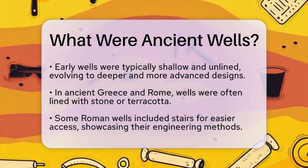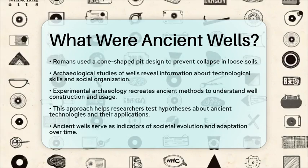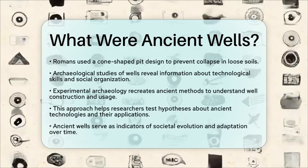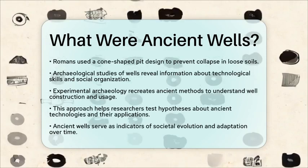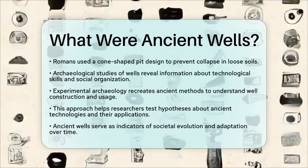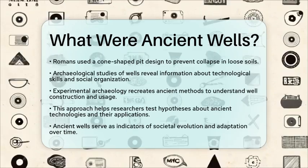By studying ancient well construction, researchers can gain a clearer picture of the engineering skills, social structures, and environmental challenges faced by ancient societies. This hands-on approach allows archaeologists to test hypotheses about ancient technologies and their practical applications, leading to a richer understanding of history.